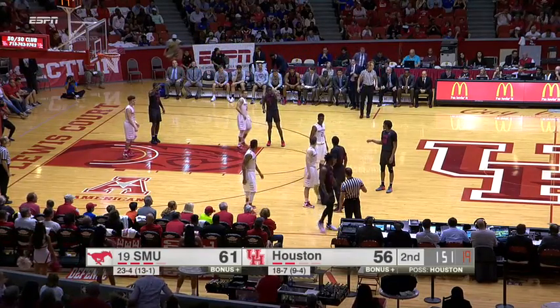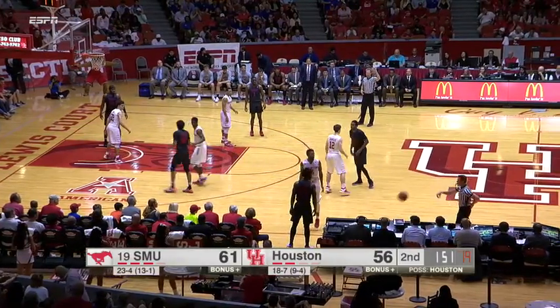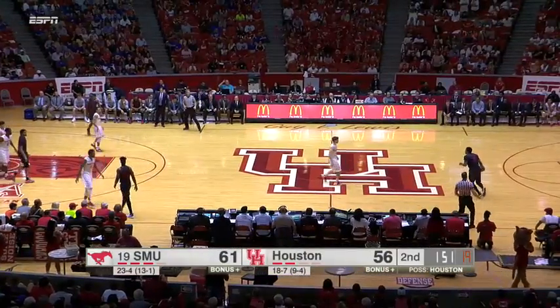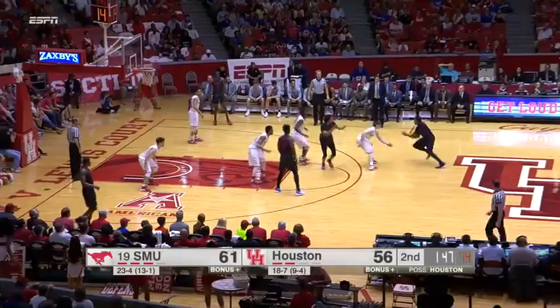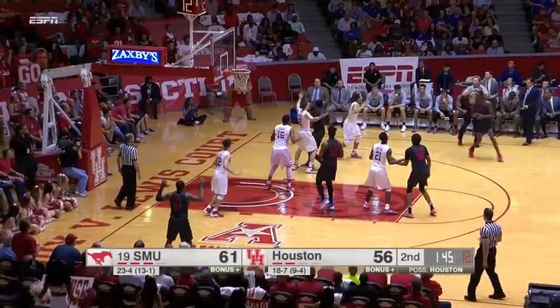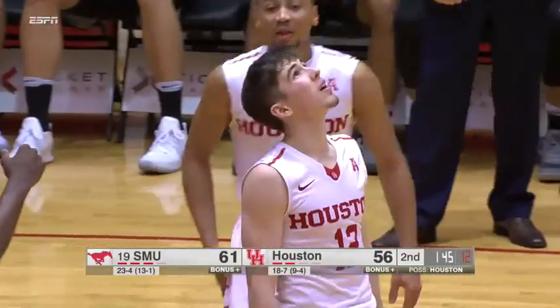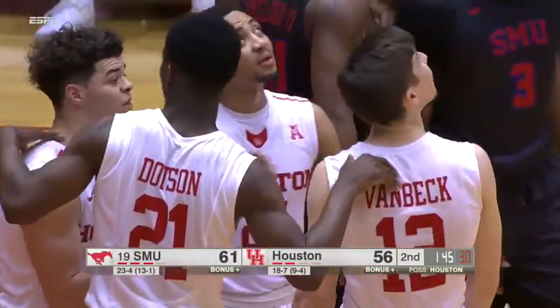Well, another piece to this on the Houston side is they are dreadfully small right now, so they have to make sure they get up on the glass because SMU is going to send 4 to the glass, and Houston has to protect. Foul on the floor as he tries to drive. I believe that's going to be Van Beck who will be ticketed for that one. And free throws coming for the Mustangs.